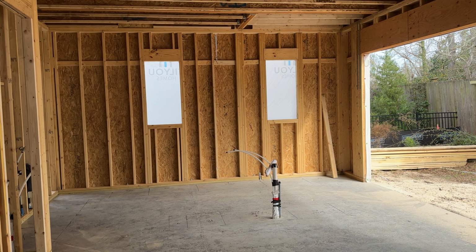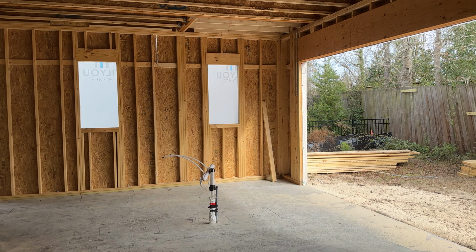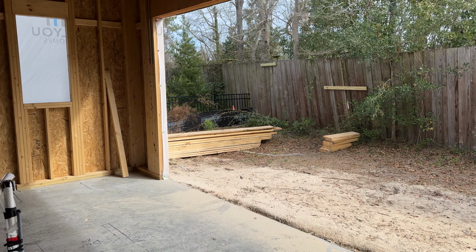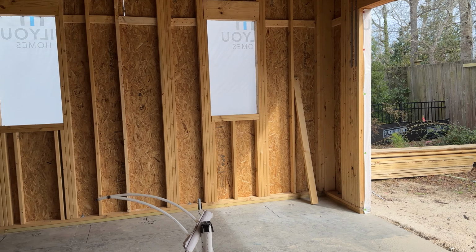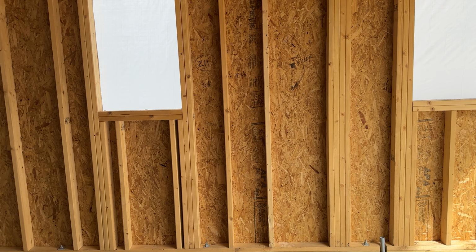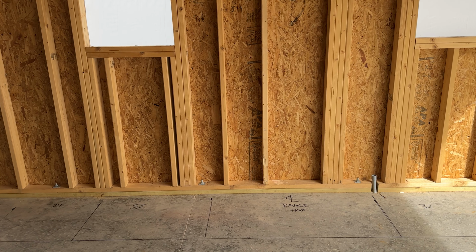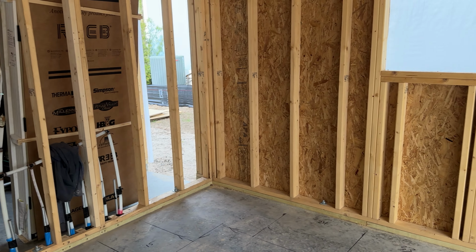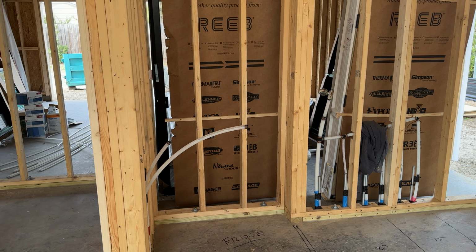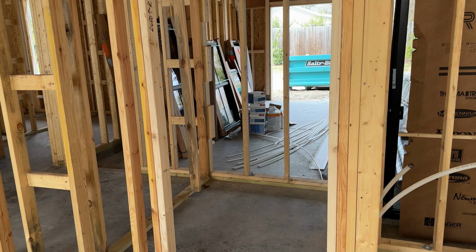The kitchen and dining feature 10-foot ceilings, 16-foot sliding door. Stove will go here. Refrigerator will be here. This is our pantry.